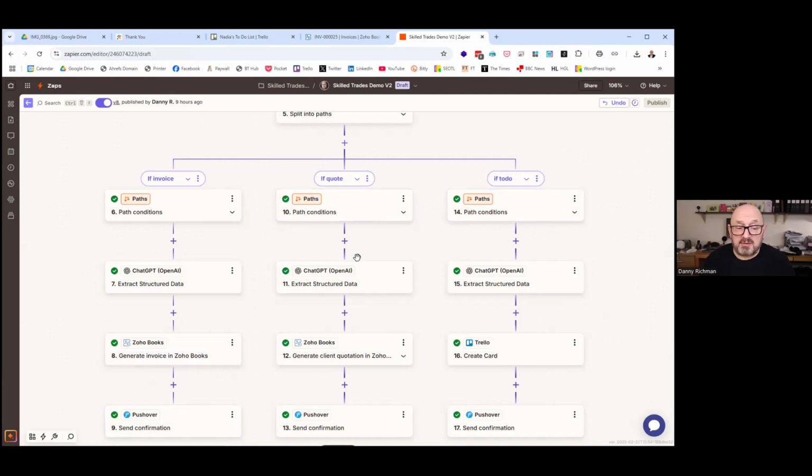These other paths are pretty much identical to the invoice path. They just pull out slightly different data. That's all they're doing. So, in this case, it's pulling out data that's needed for a job estimate. In this case, it's pulling out data that's needed to create a to-do task.